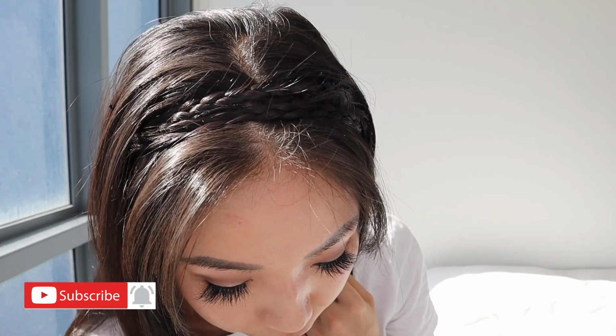And that's it, we're done. I love this hairstyle because it looks so pretty with the little braids. Looks like a little headband that you have on. And really effortless, simple, cute.